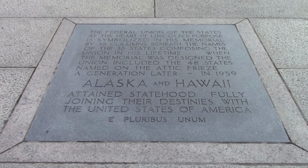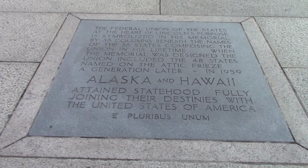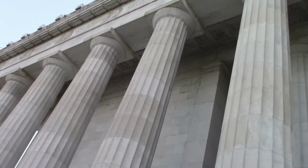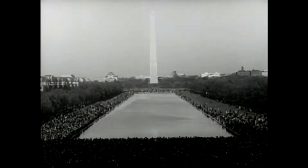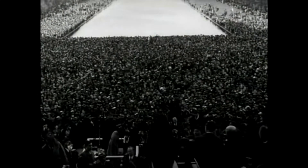Alaska and Hawaii, which joined the Union after the memorial's completion, were added later and have a plaque on the ground outside. The memorial is on the west side of the National Mall, just before the Potomac River and Arlington National Cemetery in Virginia. Quite a few historical events have happened here, especially for civil rights.